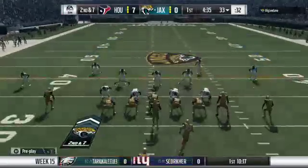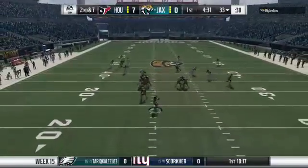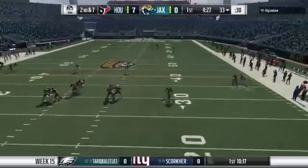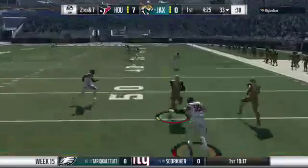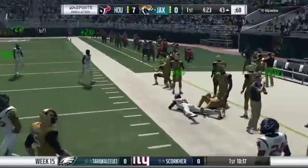Man left. Here we go. To throw is Bortles. Flush to his right. And some room to work. Now he's hit, and Bortles fumbled. It's loose.